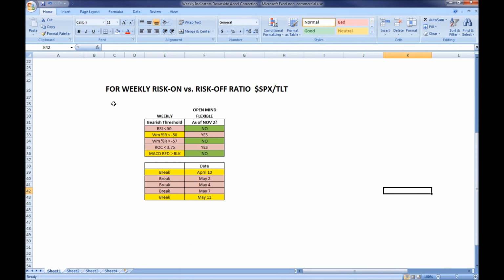This is an update of the table that we covered in the video we just described. It's a mixed bag as of the close on November 2nd. It's the ratio of the S&P 500 divided by long-term treasuries. RSI on that chart did not close below 50 last week. However, Williams %R did close below negative 50. This is a bearish signal. This leans a little bit bullish as long as RSI stays above 50. Moral of the story, mixed picture, and we'll have to continue to watch this ratio for clues in the coming week.